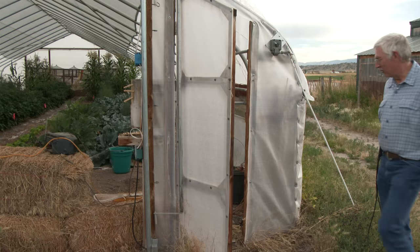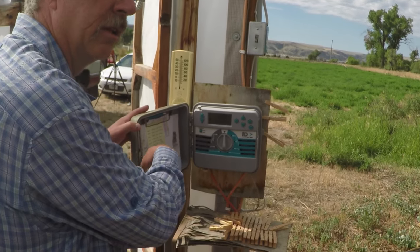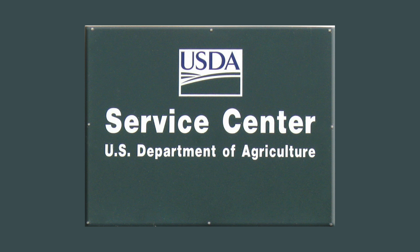Six years into the endeavor, the Pierces are pleased with the yields from their high tunnel. They have increased crop success through modifications that improve irrigation water management, temperature and wind regulation, and pollination. With their high tunnel, they are able to extend the short Montana growing season and make healthy, locally grown crops available to local consumers. For additional information on high tunnels, visit the USDA Service Center in your area.